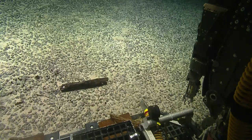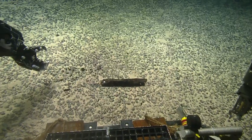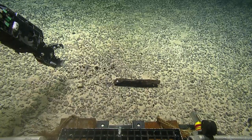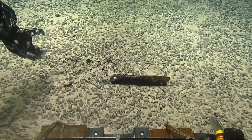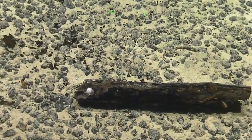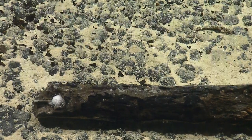Yeah. What's that white thing on the log? Oh, yeah. Maybe we picked the wrong one. Yeah, we took the wrong one. Do we want to see this now? Okay, push on in there, please, Dave. It might fit. I mean, this could fit in the big one. A little urchin. Ooh. Urchin was in there. How cute.